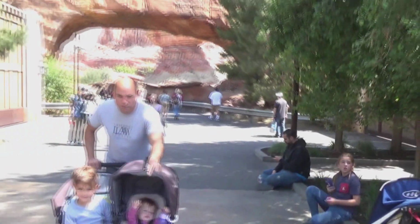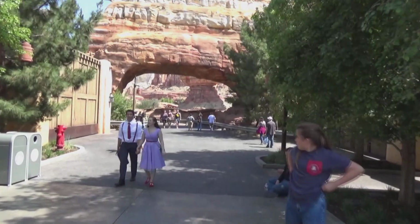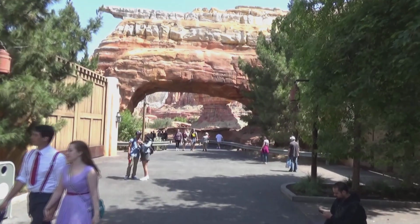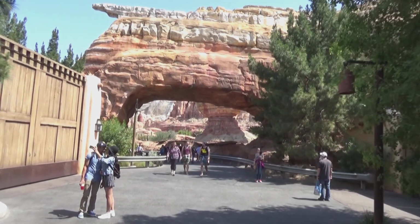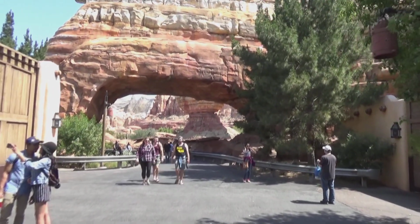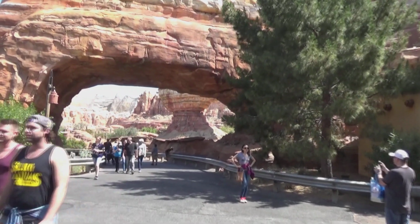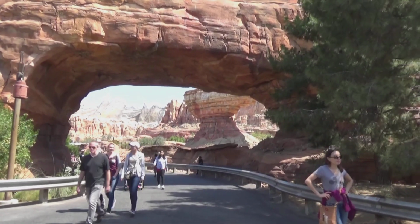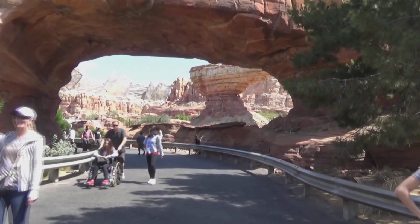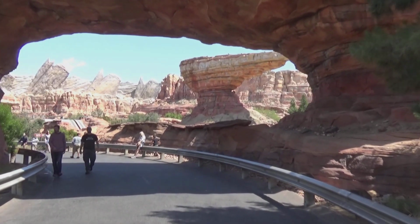Coming in through Pacific Wharf is my absolute favorite entrance to coming into Cars Land. You get this wonderful reveal, and while a lot of people go down the main drag with the big street from the movies, this is my favorite. I think this gives you more of the wow moment. You've got the incredible rock work, and I just find it stunning. I love how the big archway keeps everything out, and as you walk under the archway, it's just this wonderful reveal of Ornament Valley and the Cadillac Mountain Range.